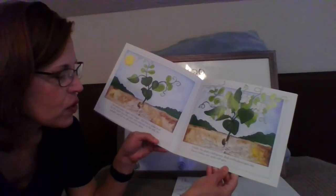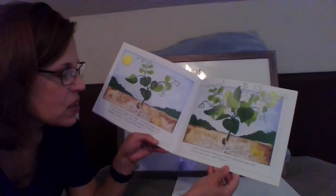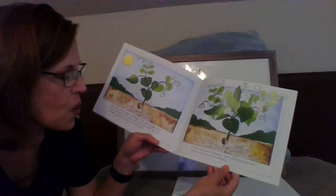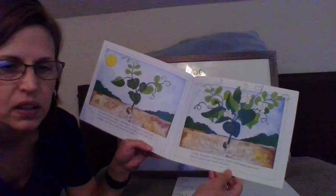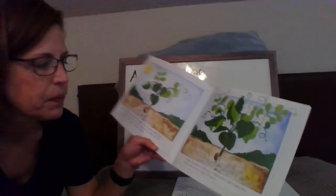Finally, the plant is full grown. Buds on the plant open into the flower where the new seeds will grow. Look how pretty that one is. It's really growing there.